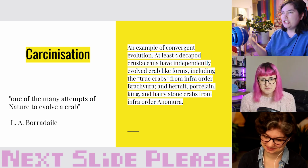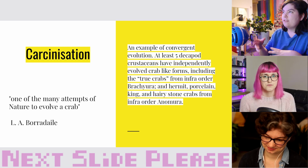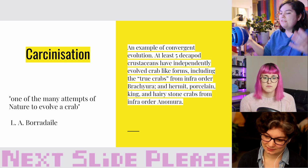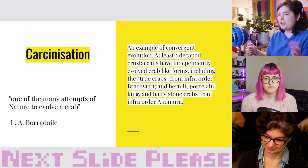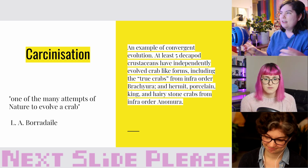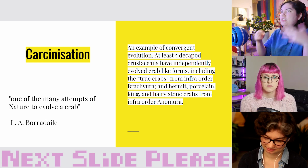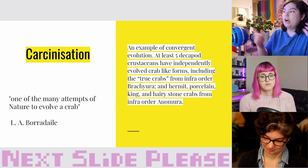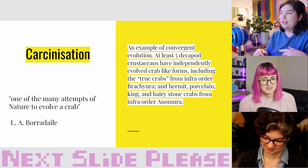So, carcinization is the process by which some kind of crustacean convergently evolves to be a crab-like shape, and at least 5 different decapod crustaceans, so that's crustaceans with 10 legs, have evolved crab-like forms. That includes the true crabs from the infraorder Brachyura, as well as hermit, porcelain, king, and hairy stone crabs from the infraorder Anomura.